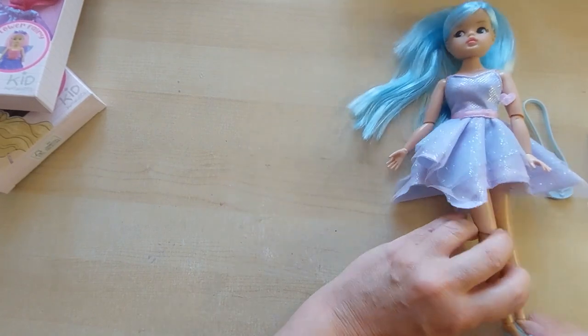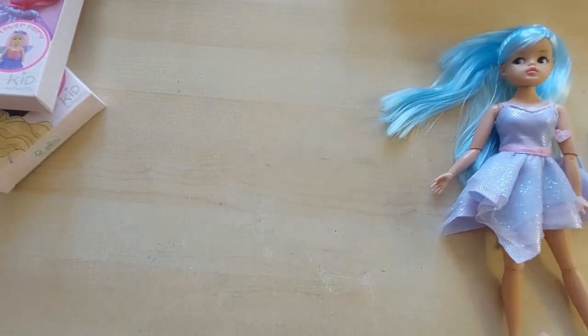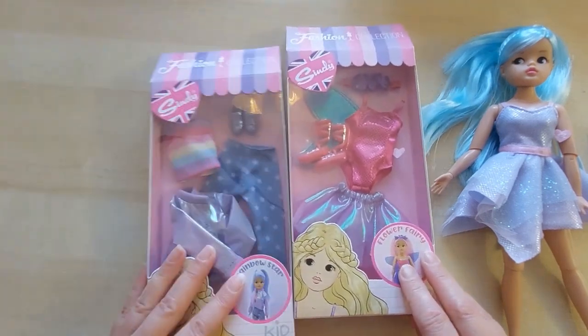Put your shoe back on, missus. So I'm going to pop it over there. I think I've sort of covered most of the things now. And let's get on to these outfits.